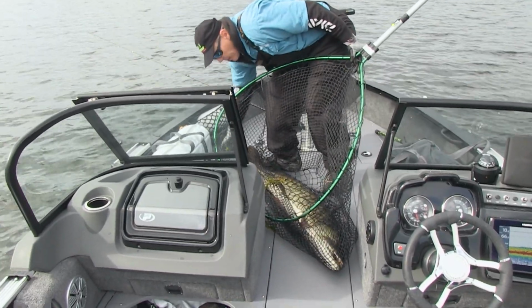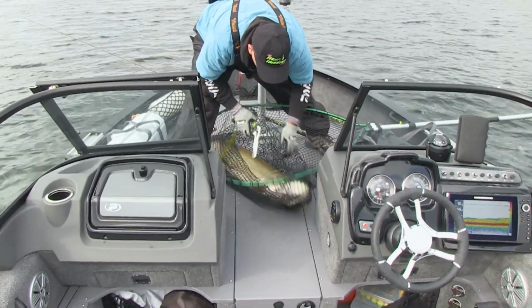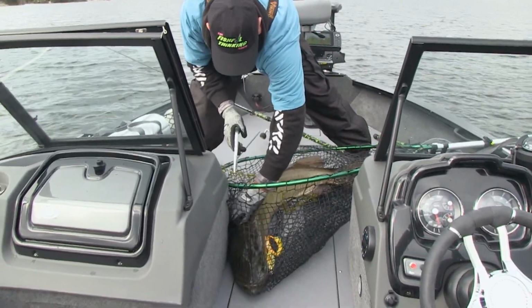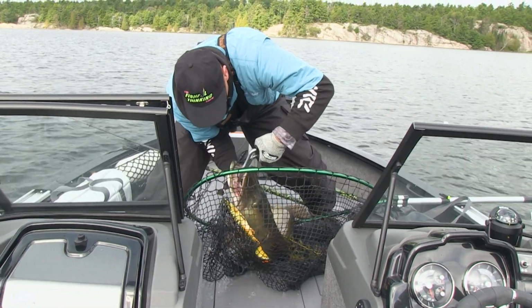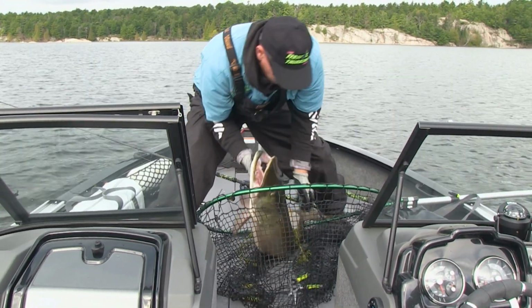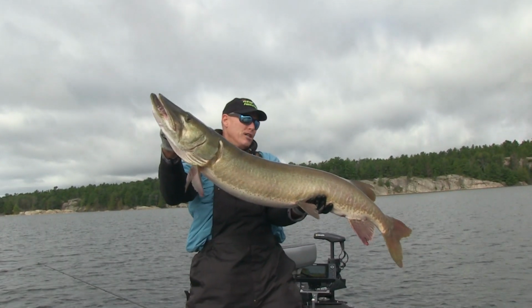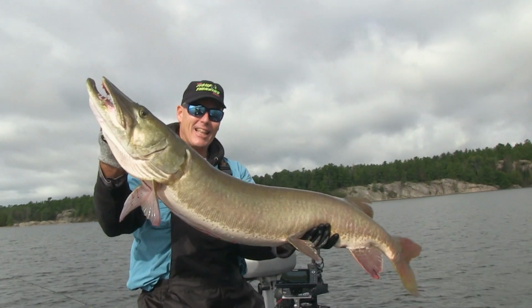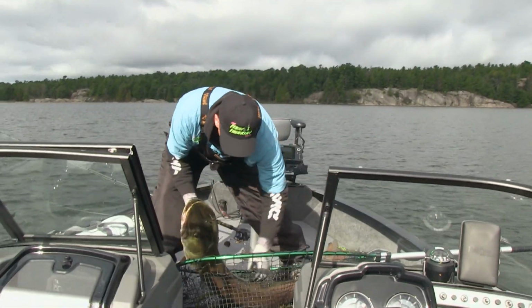Holy moly. I'm gonna get that hook out of him. Put him back in the net for a picture. I see one hook. I know where that other one is. I'm gonna have to keep you on this side. And you're out. And I put that one back in him. Look at this muskie. Good gosh, what a giant. You see the size of this thing? All right, you're going back in the net, and I'm gonna get a camera and take a little picture of you, buddy.